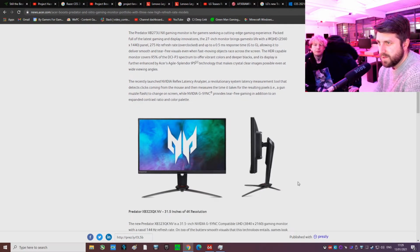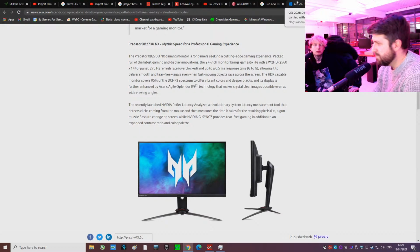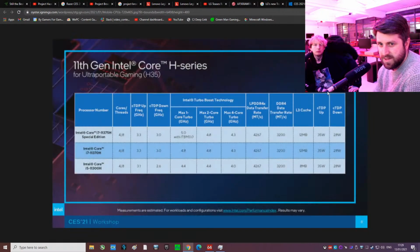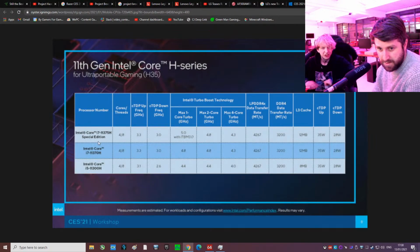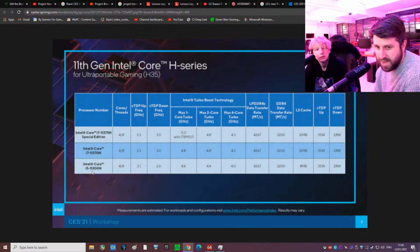Yeah. So moving on from Acer monitors, our last thing we'll talk about is Intel. They have announced, I mean, we knew this was coming, to be fair, the H series again for laptops. I've not seen any announcements so far from Intel for the 11th gen CPUs for PCs, but for laptops, we've got 3 there. The image here is not great quality. So there's the 11375H special edition, the 11370H, and the 11300H.